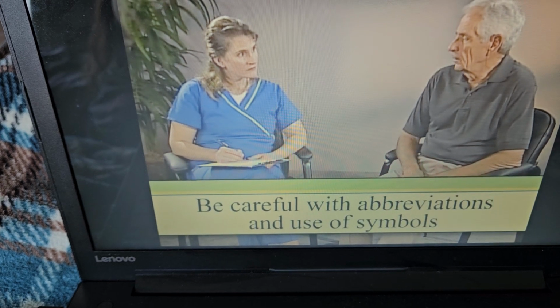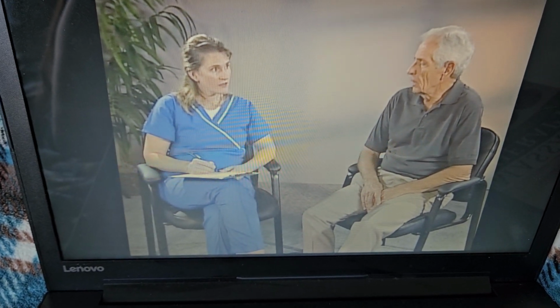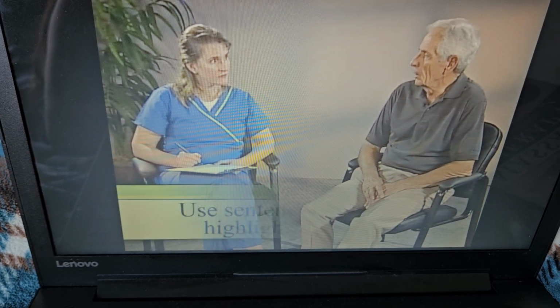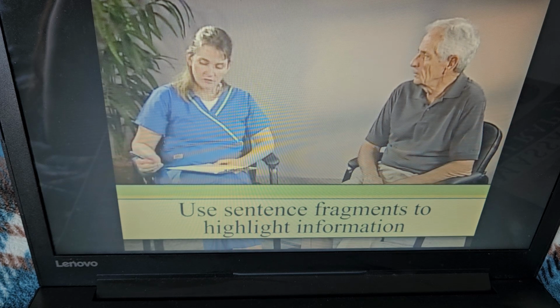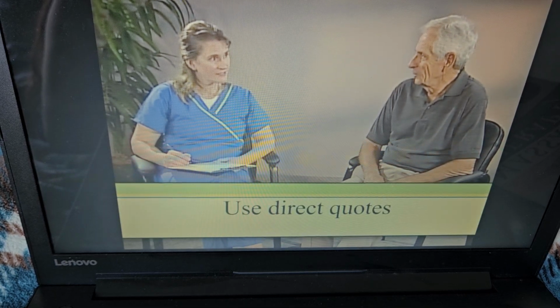Be careful with abbreviations and use of symbols. One reason to document is that this information may be shared with others. SOB might offend someone, even though it often means shortness of breath. Write legibly. Documentation that cannot be read is worthless. Use sentence fragments to highlight the information gained from the client as well as objective assessments, but be sure it makes sense to the reader. Use direct quotes when applicable.